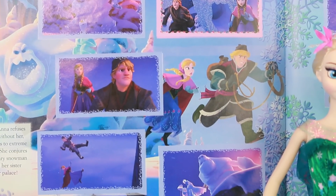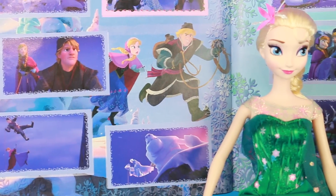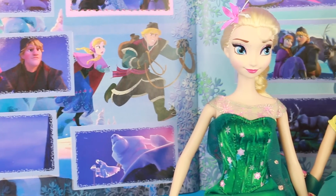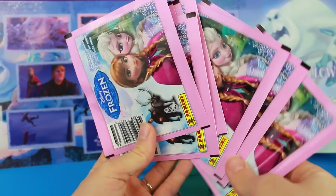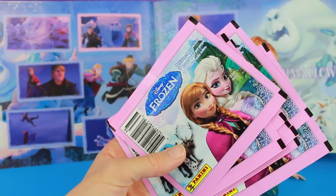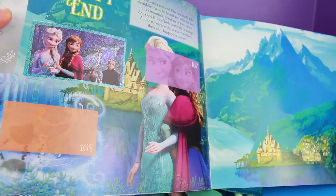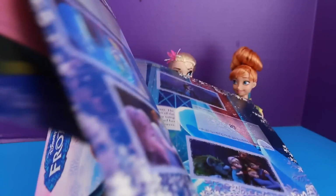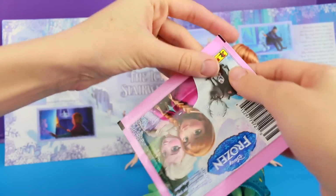And I got so many likes in my last video from opening up a whole bunch of sticker packages that I'm going to open up 8 more packages. Here's my new 8 packages, and hopefully this is enough stickers to complete my book. I think I'm missing 43 stickers, and I think there's 168 stickers total, so I am really close. Let me open up some sticker packages and see if I can get my 43 that are missing.